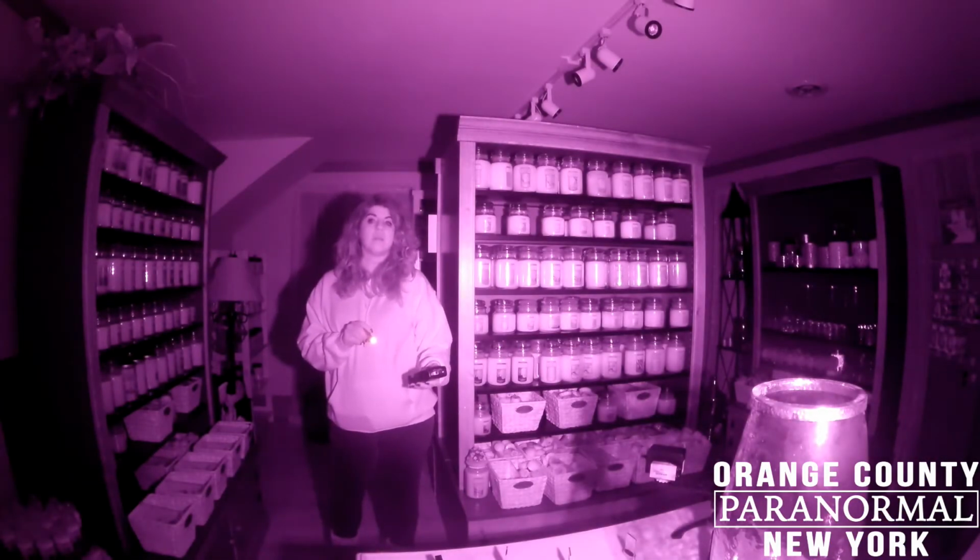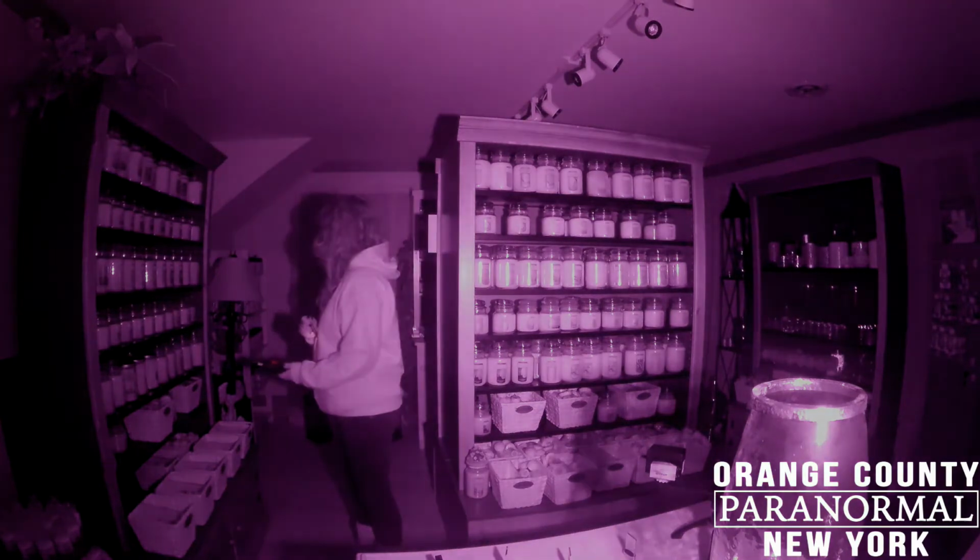The one EVP we caught in this room is very clear. After you hear the EVP, you're going to hear noises. Those noises aren't paranormal. Those are actually us walking up the stairs.